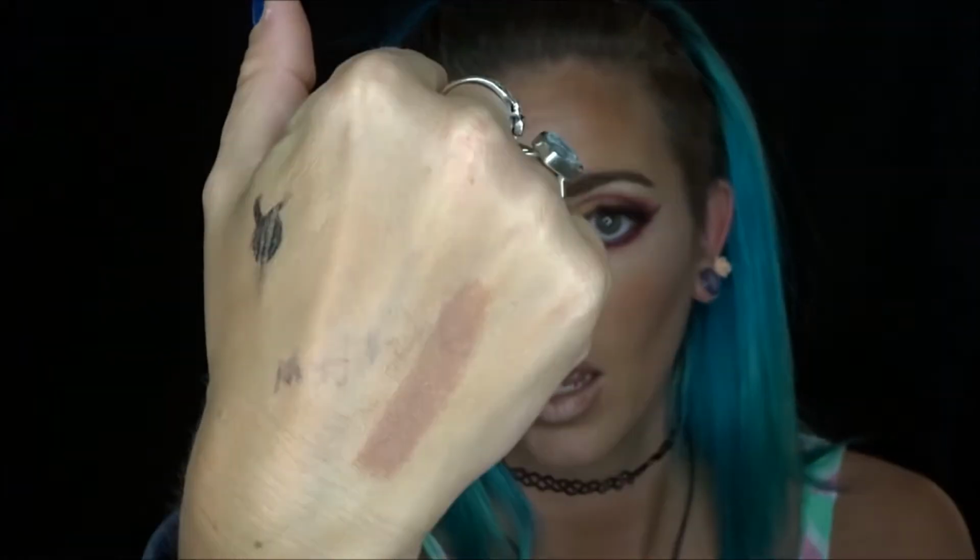So the next product that I have for you guys is another e.l.f. product, and it is one of their moisturizing lipsticks in Touch of Nude. And I actually have it on today, but I have a liquid lipstick on top of it. So that is the shade, and let me see if I can wipe off the stuff that I have on my hand. There. So I will show you the color now. That is the shade Touch of Nude on my hands.